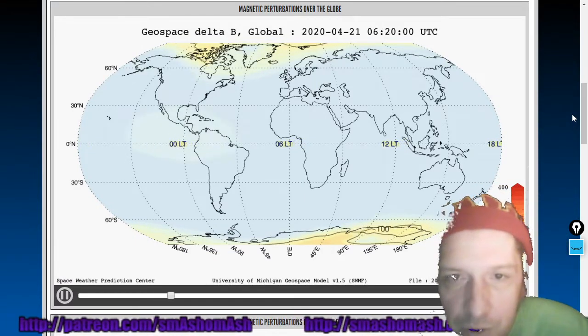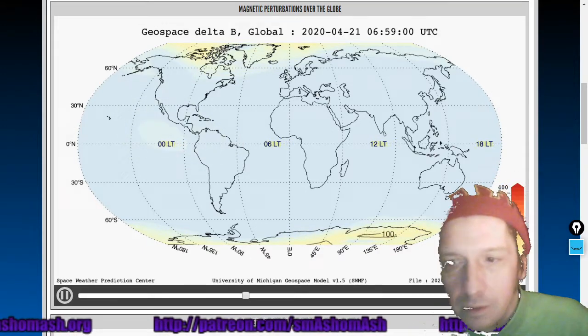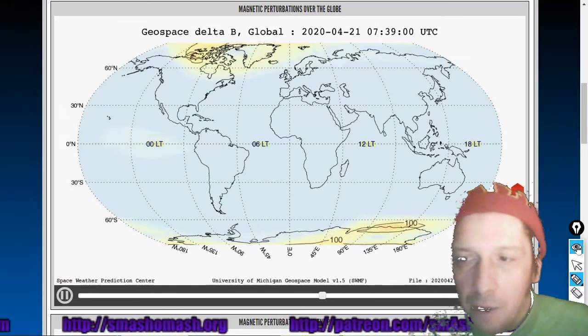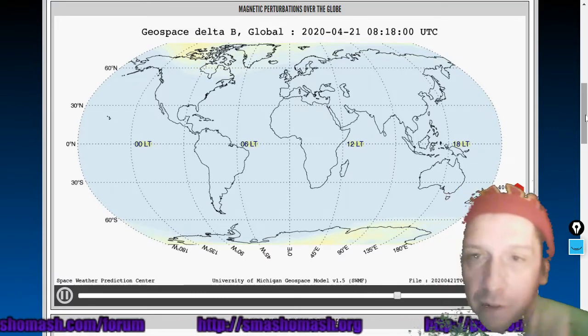And I'm seeing this for the first time. We're seeing pulses coming out of the South Pacific there. Right down in this area. This is 4 more hours of data, by the way. It's the Space Weather Modeling Framework, University of Michigan Geospace Model V1.5.